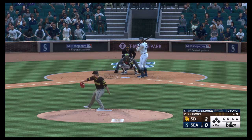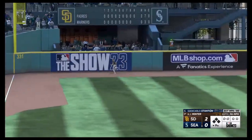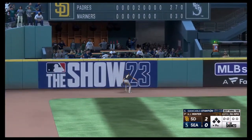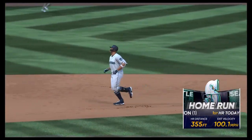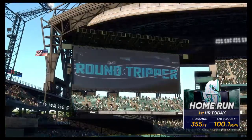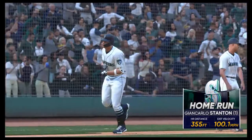Here comes a pitch. That one is absolutely belted. And that ball is gone. Giancarlo Stanton goes deep. And they slice into the lead. It's 2-1. Just relentless. This team will not quit.